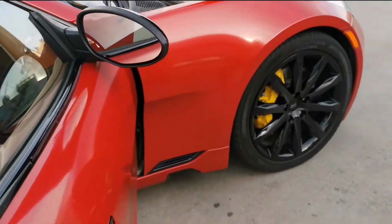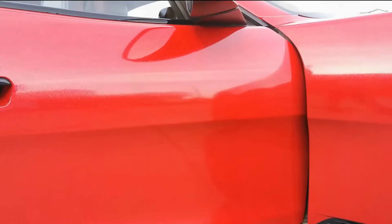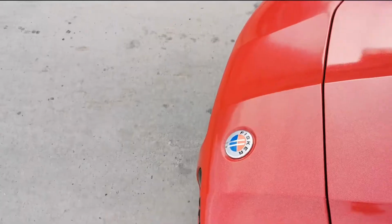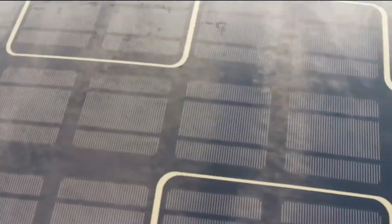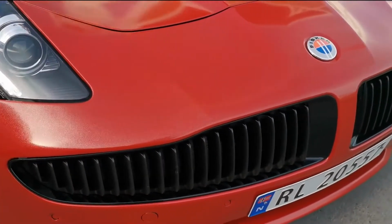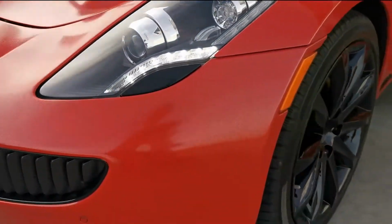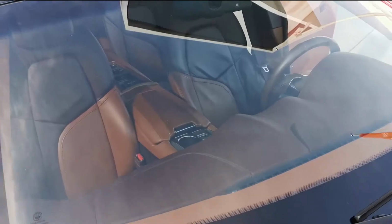But the Karma's rarity is notable, with only 2,450 ever made, and its strange catfish styling will fool everyone around you into thinking it's some wild Italian sports car, and not what it is, a sluggish hybrid with a cramped cabin. So if you want to stand out and be not so bad for the environment, the Karma might be the way to go.